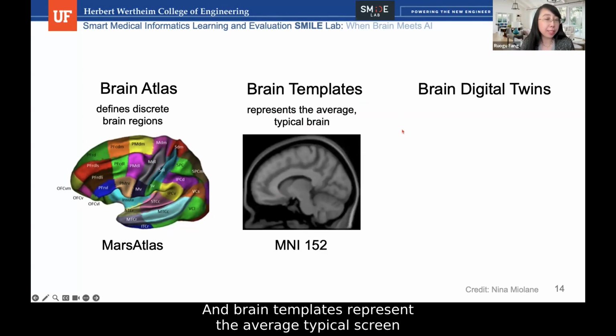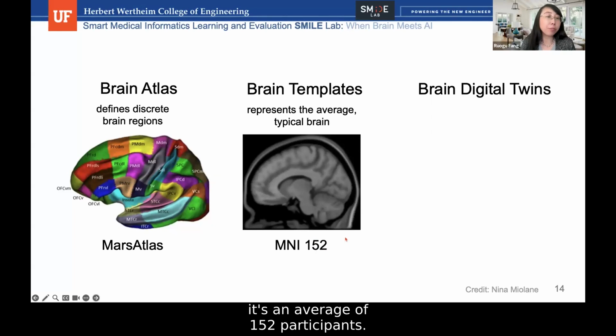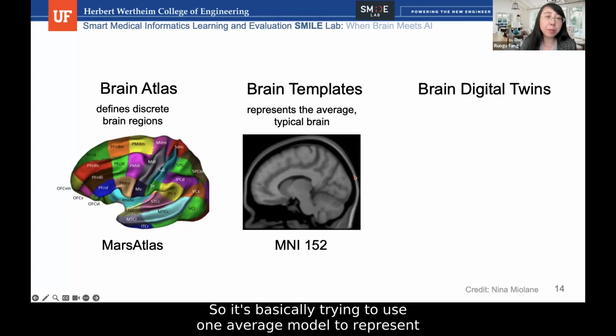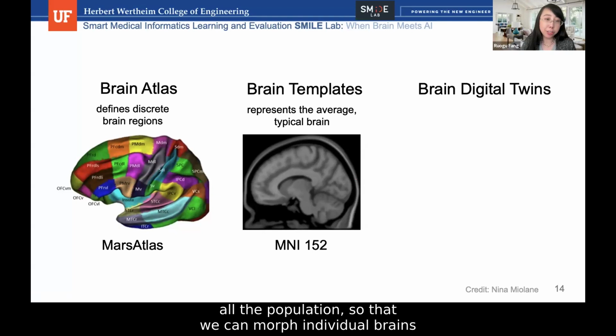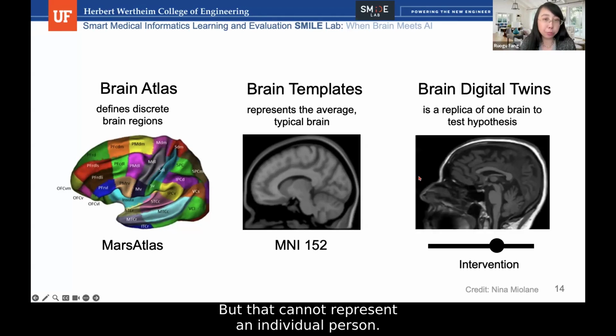And brain templates represent the average typical brain in a more continuous space because for every pixel, we have a unique value. However, you can see that the resolution for those brain templates is usually not very high because it's an average of, for example, MNI 152, you can see from the name, it's an average of 152 participants. So it's basically trying to use one average model to represent all the population so that we can morph individual brains to a template to perform further analysis in a more normalized space. But that cannot represent an individual person.